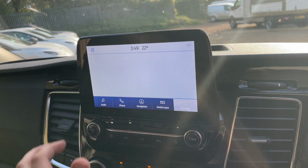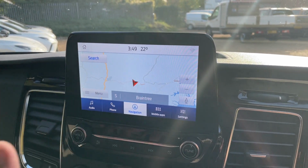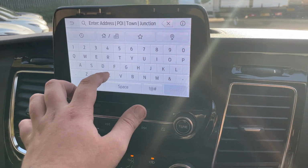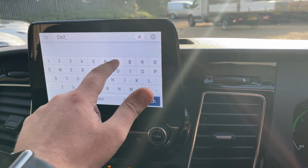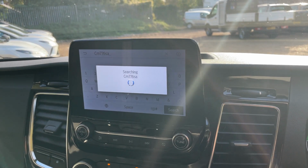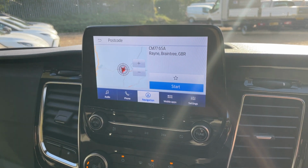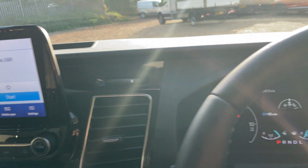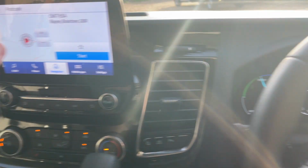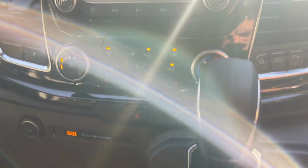Okay, let's go to the home section and let's just have a look at the sync navigation. So it's nice and easy to program any destination into it. We just click on the search bar, keypad's going to load up, Charlie Mike 776 Sierra Alpha. That postcode is going to take you straight to Perkins Garages to come have a look at this lovely PHEV Transit. So it's nice and easy, and like I said to you earlier, when you start the navigation there, it's also going to appear in front of you on that screen. But we're not going to do that because it will just shout at me, and we've got far too much on to be shouted at by navigation.